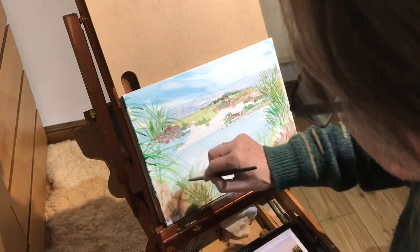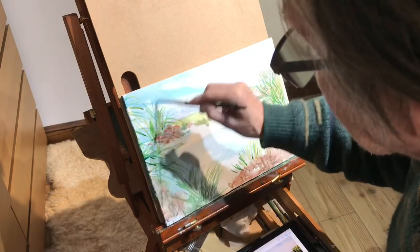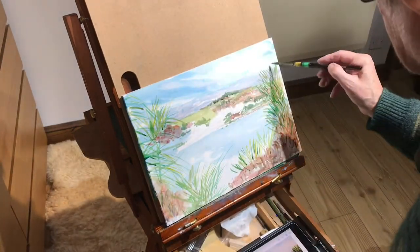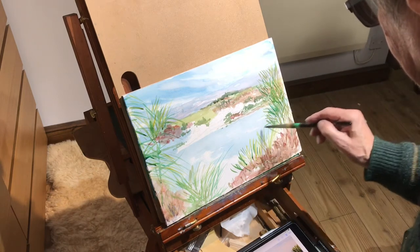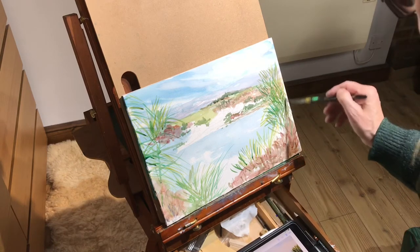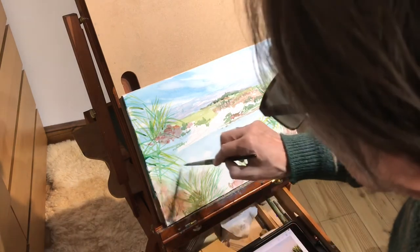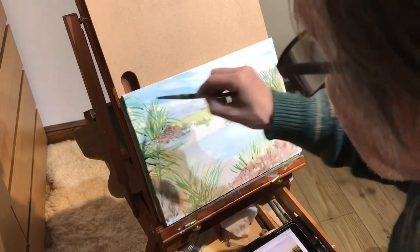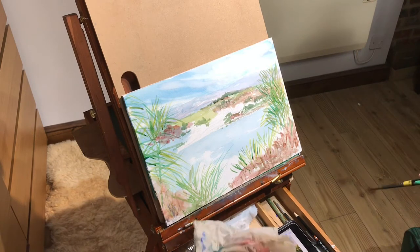Yes, using a bit of my Sennelier colours, beautiful colours, particularly if you want some brights for botanical painting. You might find these Sennelier colours what you like. Yeah, we're all individual. We all got our favourites.